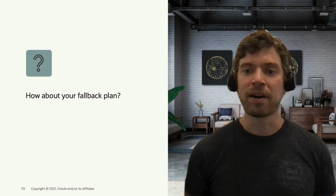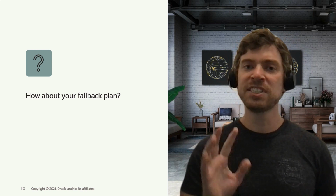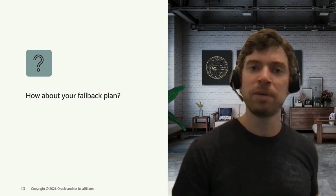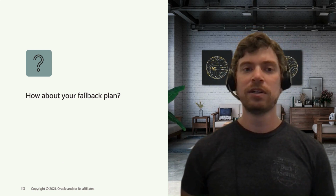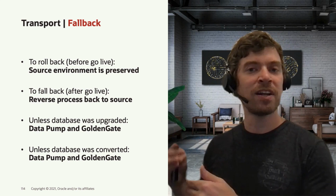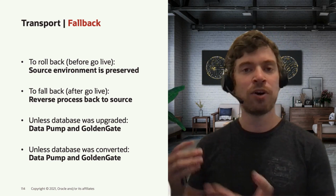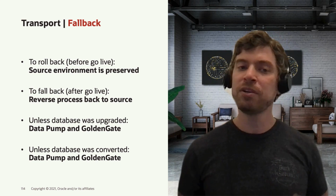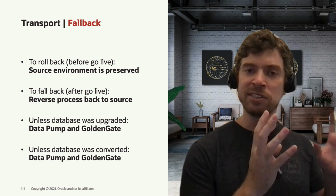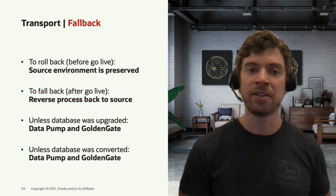What about a fallback? Imagine you try this method, it works for your production environment, but after some time, you realize that you have some major issue and you want to go back to the previous release you had. If you had the problems before the go live, meaning during the validation process or during the upgrade process, then you can simply roll back to your original system, which is kept preserved and untouched. You simply need to put it back in read-write mode and direct your applications to connect there.